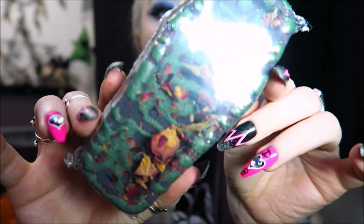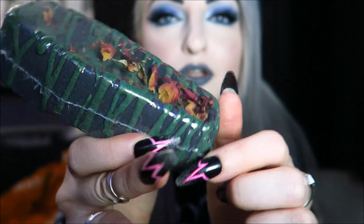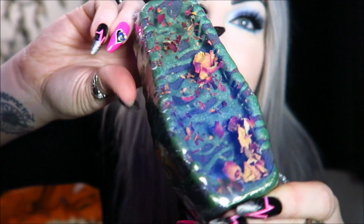Then we have another package. This one feels like a coffin. It is a coffin. So it looks like this. It's black with like green dribbly bits and what looks like dried rose petals in there. This one says Death and Decay from Lavandula Lane, or maybe it's called Lavandula Lane. Let me see. Oh no, I think it's from Lavandula Lane. And it is fresh citrus.